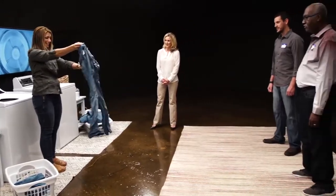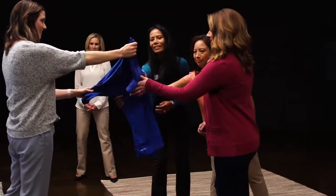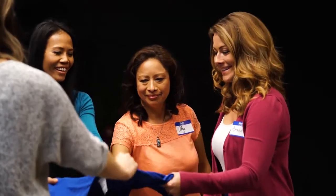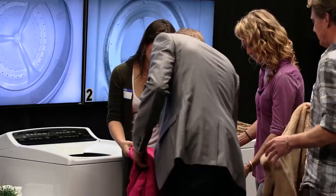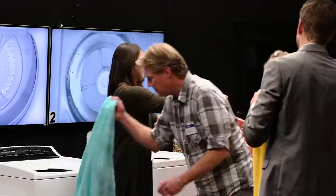What do you think of those? They're really wrinkled. And there are dry spots in there. I cannot believe that there are dry spots on the shirt. That's disgusting. It didn't even get water in it. That's not good. But this seems much drier than this part right here.